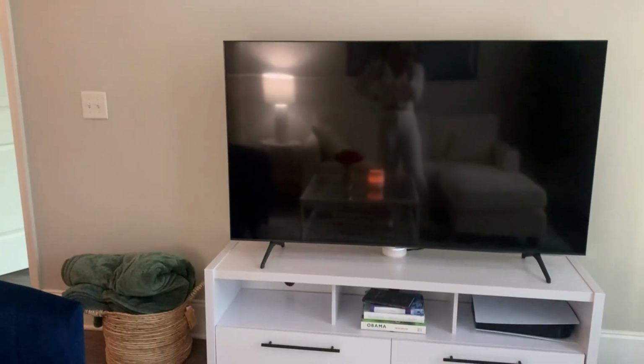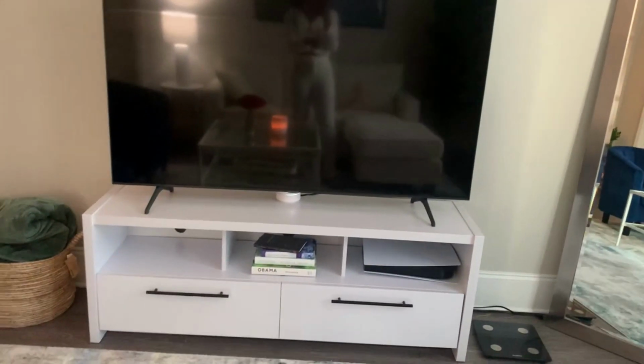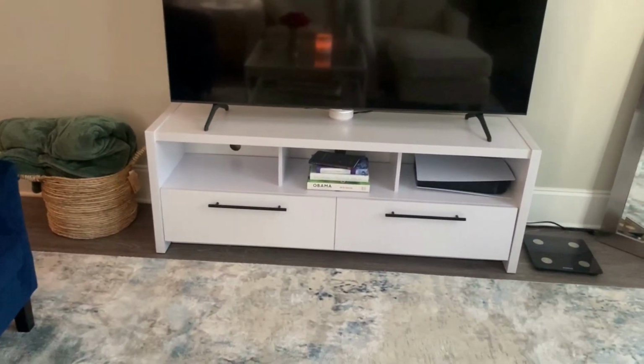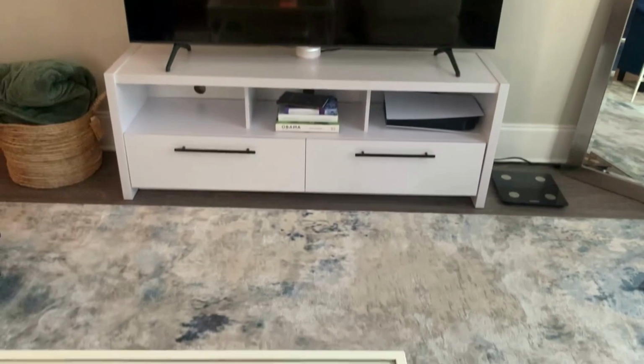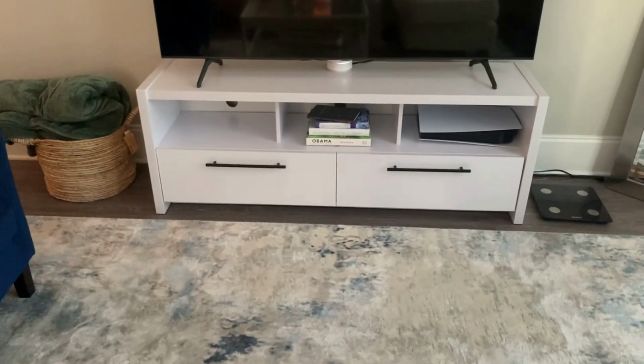Another thing is we do eat in the living room, so I want to get some trays as well, so that we can eat in the chairs or on the couch and have a proper place. Floating shelves to the left of the TV, mounting the TV and adding the LED lights. And then we'll put a sound bar on top of the TV stand.